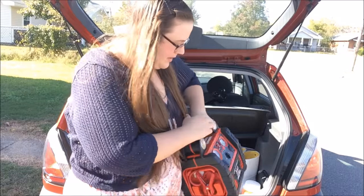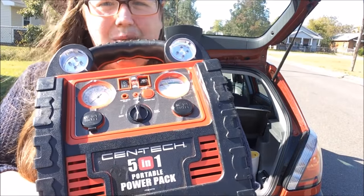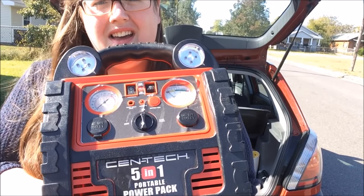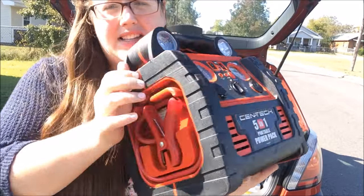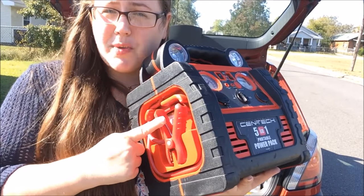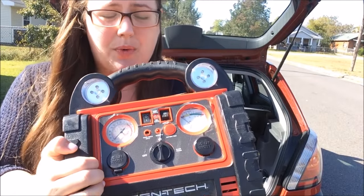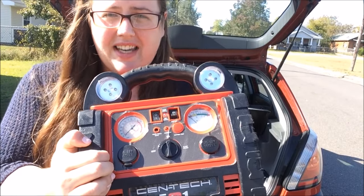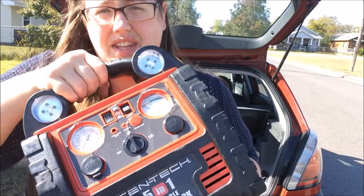Next up, this is one of the main things. This is a 5-in-1 power pack. So this has lights on it, an air compressor. It's also a jump box that doesn't have to be hooked up to another car. It has an AC adapter. So what it does is when this is charged, it's essentially a mini generator. And I love this thing.